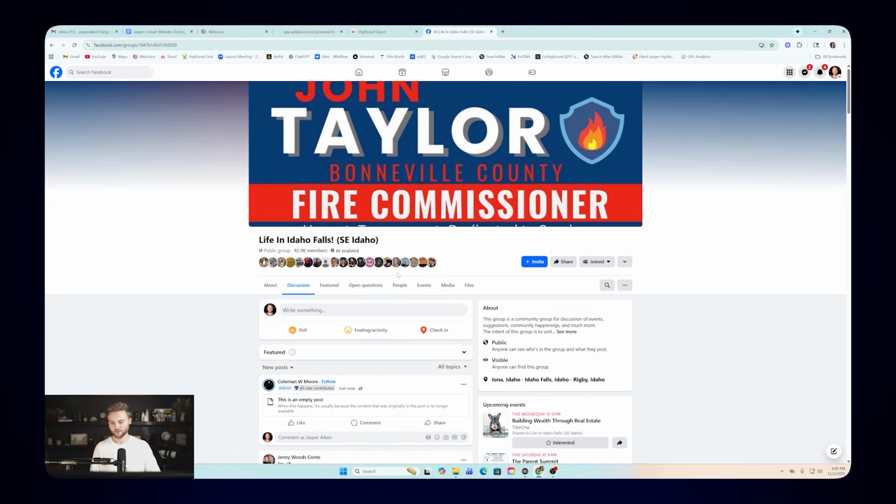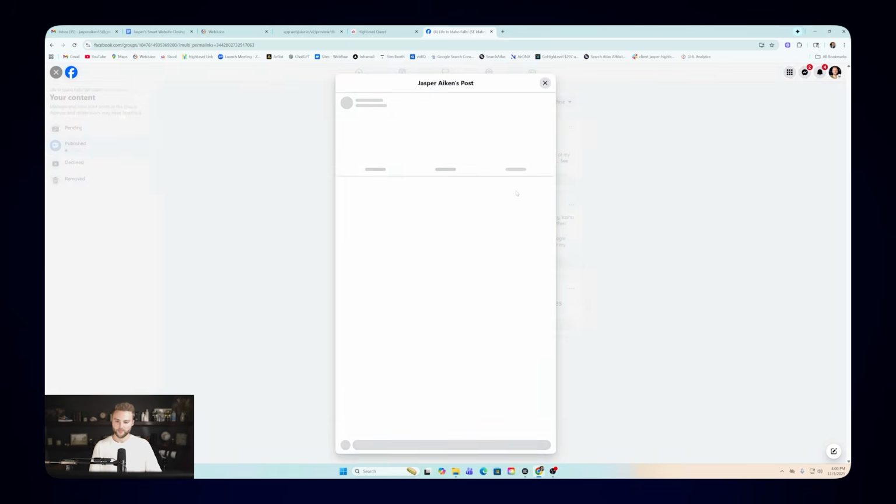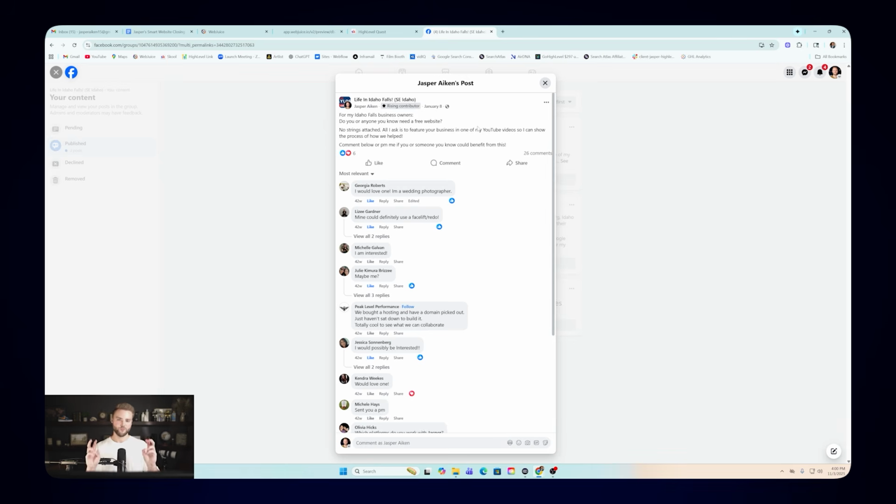And you want to find groups that are very active. So you can just go to Facebook, type in the search bar your city name, and then you'll find tons of groups. You'll go and join them. And then once you're inside of them, you're going to make a post like this. So let me pull up my content here. I'll show you an example of one that I did earlier this year. I made a post like this. This is my free Facebook group post.